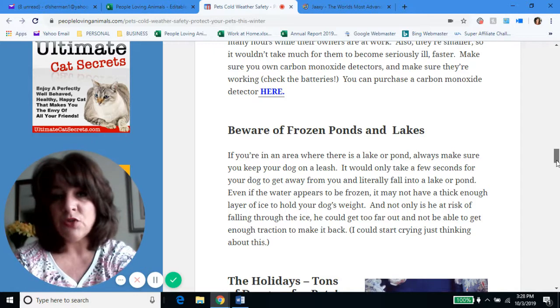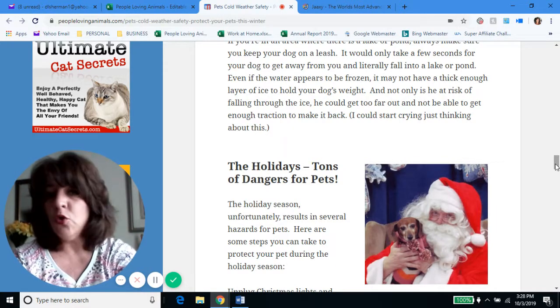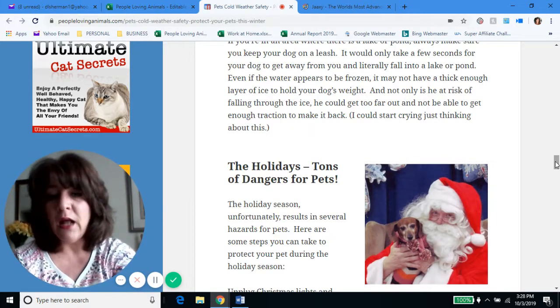And again, you've got to have your dog on the leash because they might run out onto that pond or that lake. Okay. The holidays, cold weather, the season, it's the holiday season.